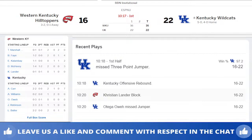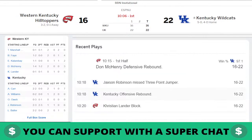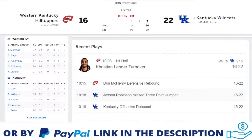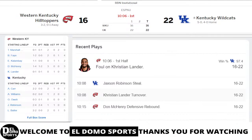Butler for the inbounds pass on the baseline for the Wildcats. 17 of the shot clock, and a corner to Robinson. 3 over Bayless is short. Flat for the rebound by McHenry. Hilltoppers are running. Here's McHenry across the timeline. Deep on the wing to Lander. Lander dribbles all the way underneath the thigh. It went off his foot. And now there's a foul on Lander. Oh, my goodness. It was a great drop-off pass by Lander, and 5 bobbled it. And then as the ball rolled over to where Lander was at, the Wildcat grabbed it, and Lander ran up his backside accidentally.